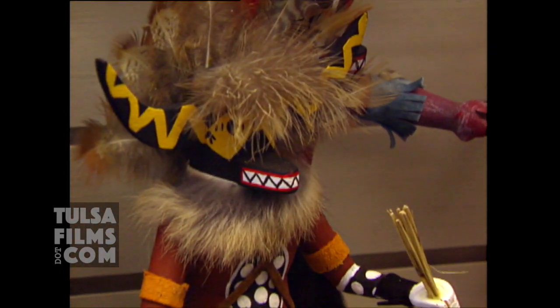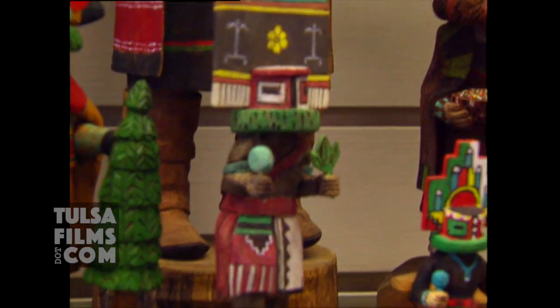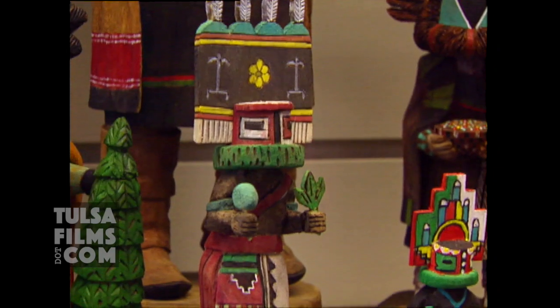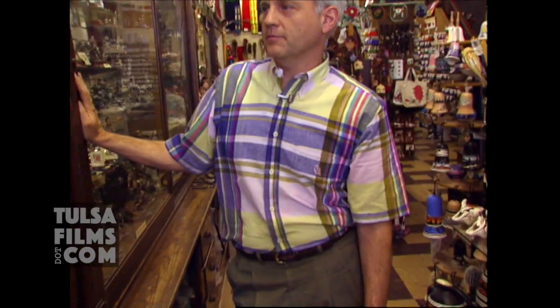Kachina dolls are all carved out of wood, out of cottonwood root actually, and many of them are all out of a solid piece of wood, and they're hand painted, and they represent various spirits that the Hopi Indians would study.